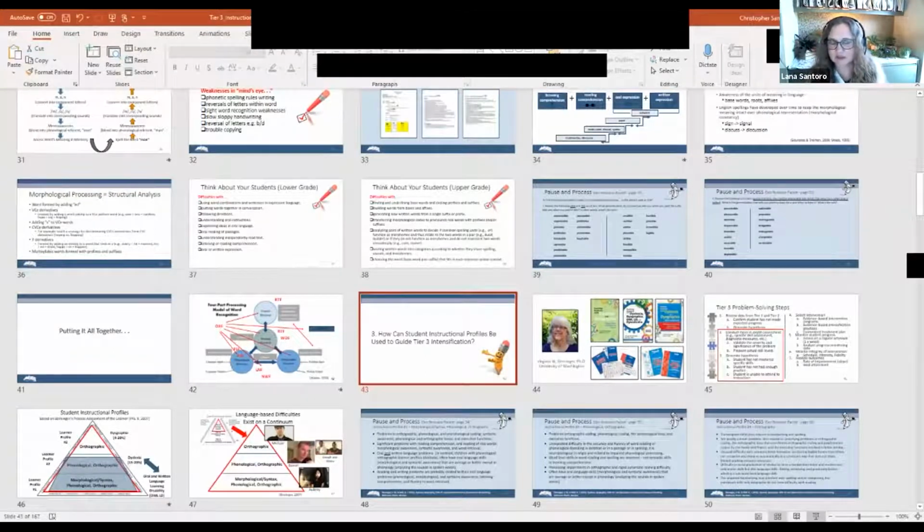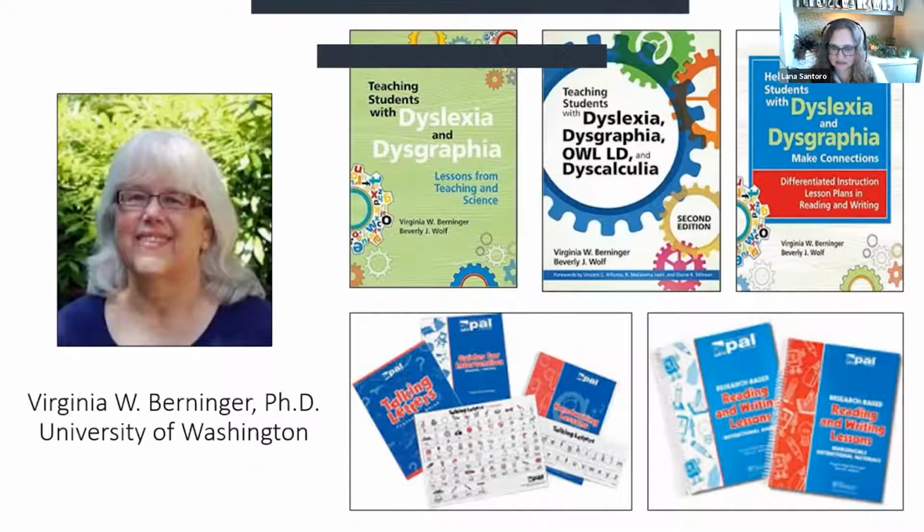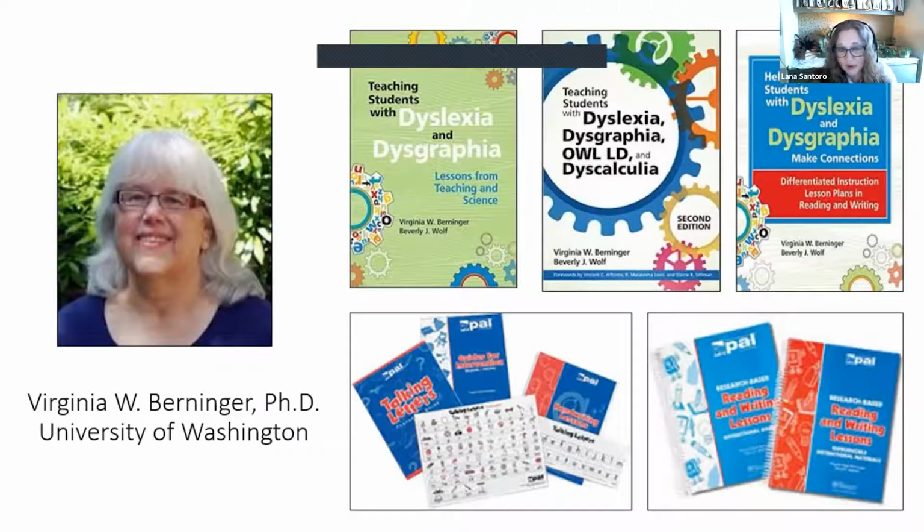Okay, so let's look at what these student profiles are and how they can guide our instructional matching, where we head to intensification. So one of the things I want you to be aware of, or a person I want you to be aware of, is Virginia Berninger. She's a leader in our field related to the study of language-based disorders in reading, a prolific researcher in our field. She's done amazing work connecting the neuroscience to the instruction, which definitely sits right where we are today, thinking about how to understand students who require tier 3 instruction a bit better. I highly recommend her work.